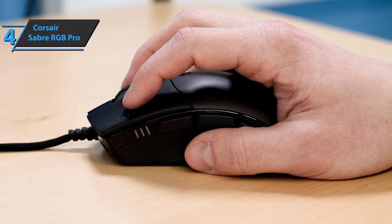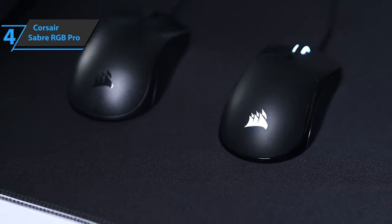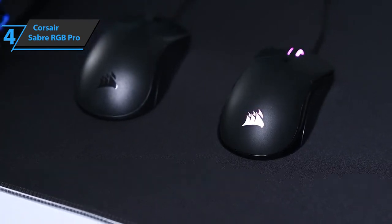In terms of mouse speed, the device delivers excellent precision, around 8,000 Hz as the manufacturer promised. Good stuff, a thumbs up from here.